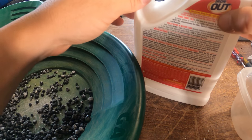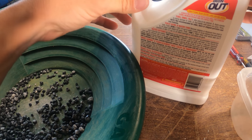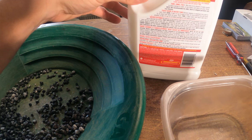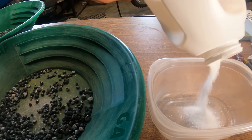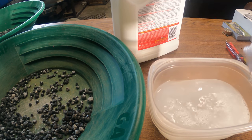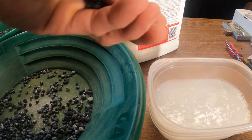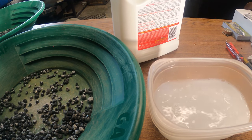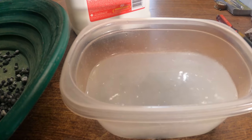And remember, always read your directions. Take all cautions necessary when handling chemicals. Drop the Apache tears in. Let that soak for a little bit and see what happens.